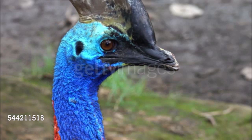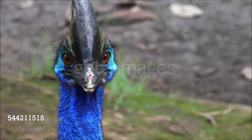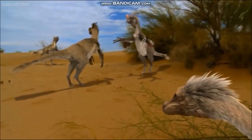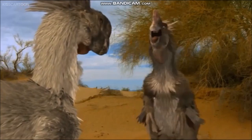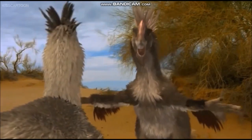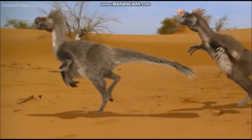Cassowaries move quickly on land, and the crest helps them pass through dense undergrowth by pushing leaves and branches aside as they run. It has been suggested that the crest of Oviraptor might have functioned in a similar fashion. But the Mongolian environment was quite arid, and there may not have been much dense undergrowth. It is possible that the crest functioned as a display and recognition structure instead.